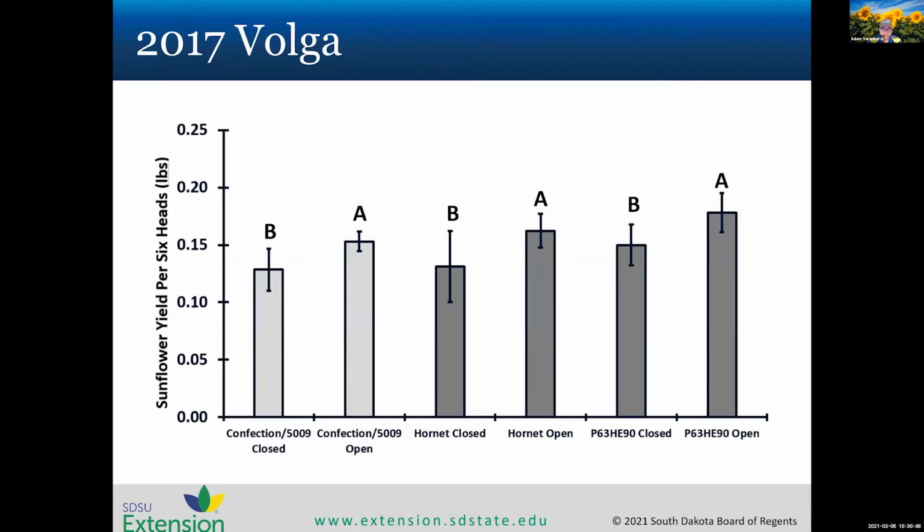So I mentioned yield, and I'm going to show that to you. So for 2017, our Volga location, these are sunflower yield per 6 heads. So you look, it's very small values because it's in pounds.